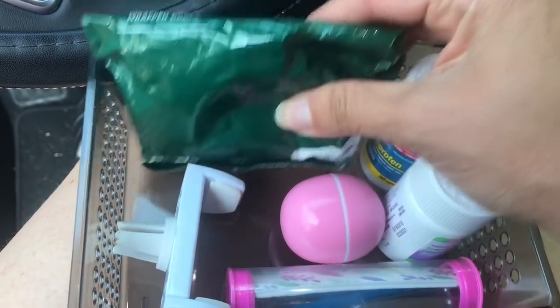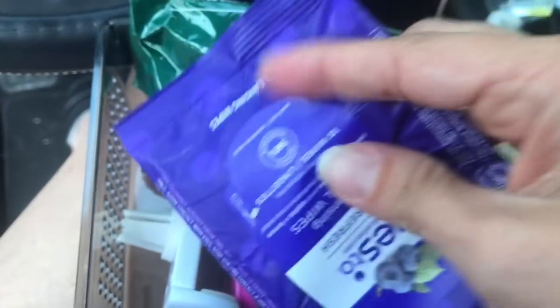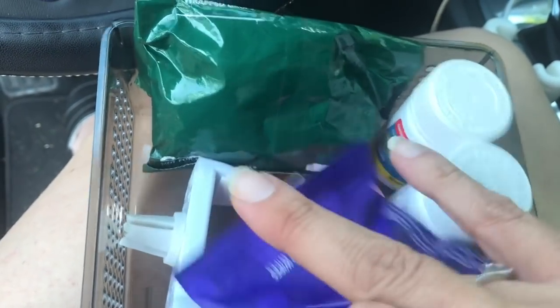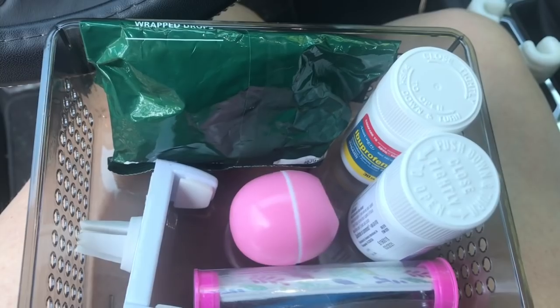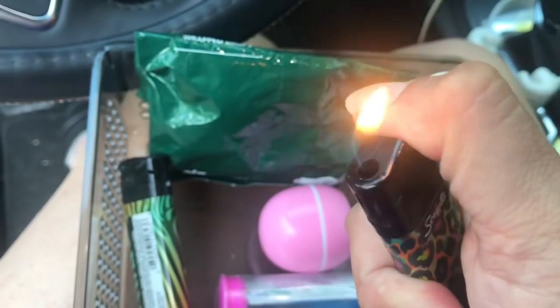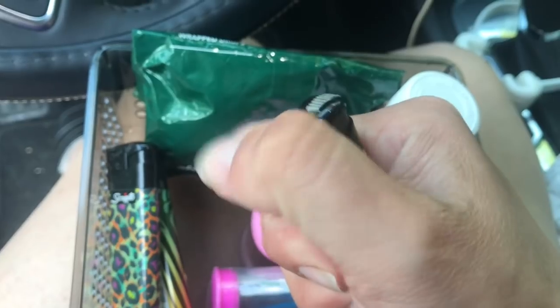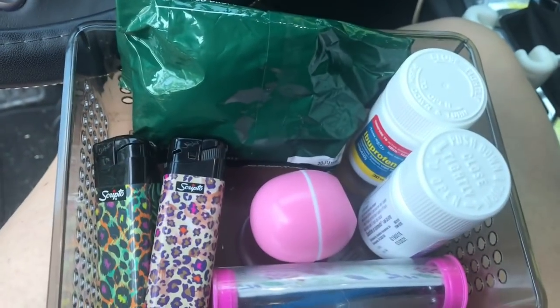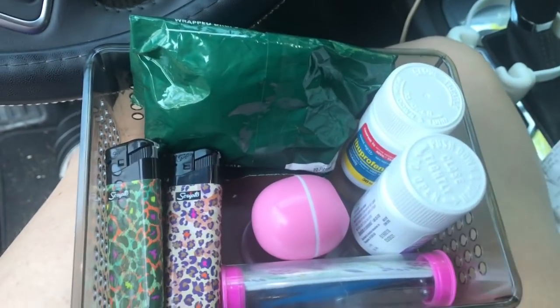Cough drops. Are these dried out? These might be dried out from the heat. I gotta check. Yeah, they're dried out. All right, so some cough drops, and as most of you know, I am a smoker, so we gotta put those lighters in there. Oh, and before we do that, let's make sure they work, because what's the point if they don't, right? I think 4 is good.